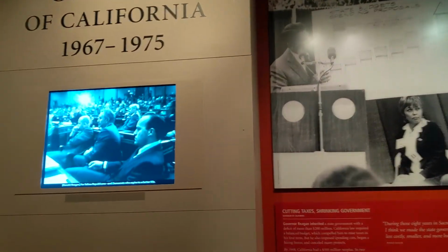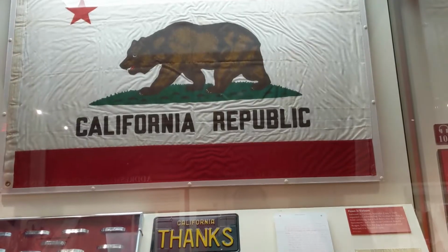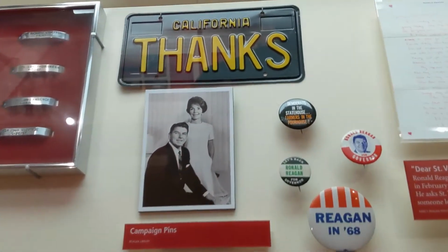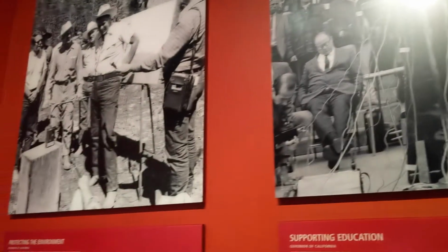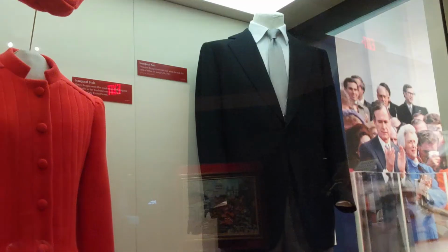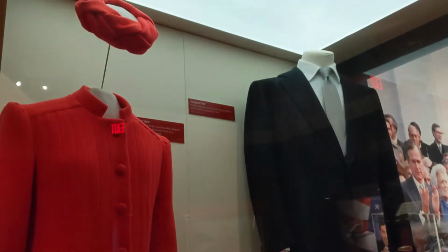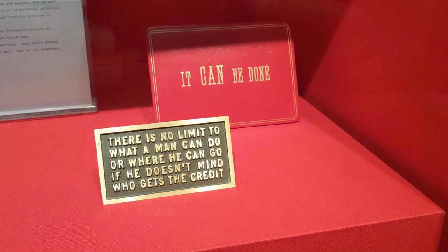And then it moves on to his governorship. That's what it's called, governorship, right? I think it is. Anyways, governorship of California. And it has some of the video and pictures from that era. And just moving right along to the presidency, it's the inauguration suit and the dress from Ronald and Nancy Reagan for that day. And some more items from the inauguration itself.